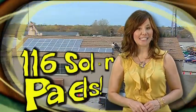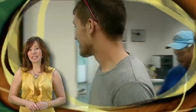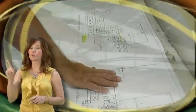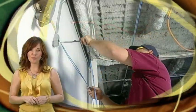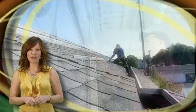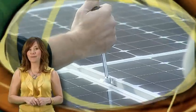Millcreek Township recently installed 116 solar panels to make electricity for their government buildings. The first day, workers met to plan the installation. They had to figure out how to connect the wires from the solar panels on the roof to an electrical box in the basement. Once they found an open path, they pulled the wires through the building. Next, it was on to the roof, where they measured and installed rails to hold the solar panels in place. Lastly, the solar panels were attached to the roof and connected to the main electrical box.